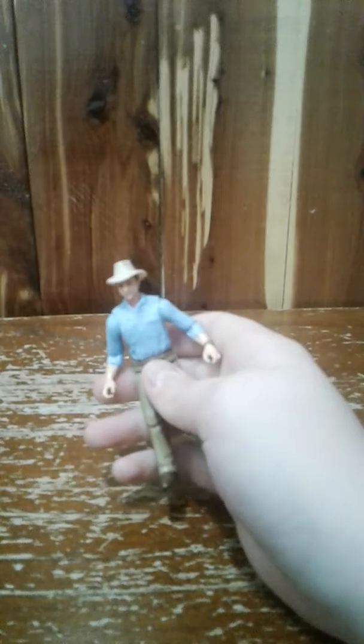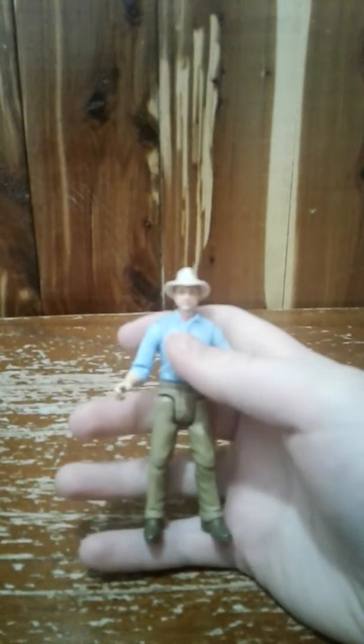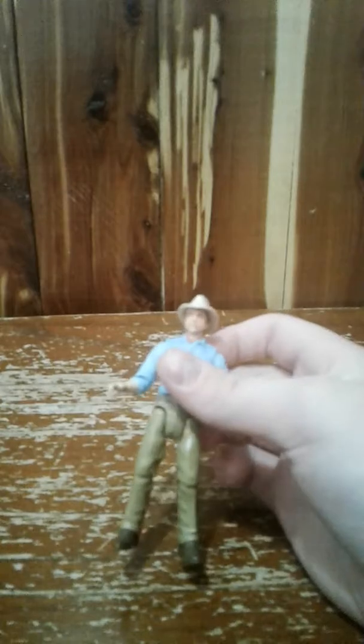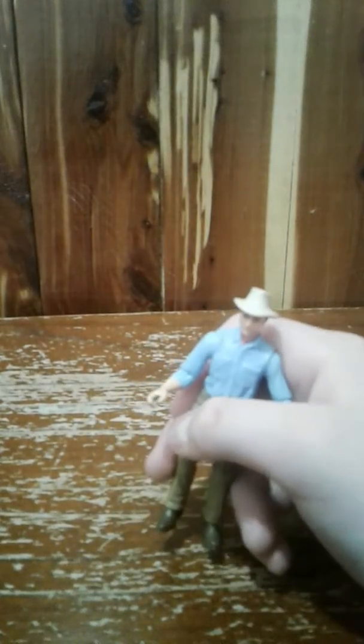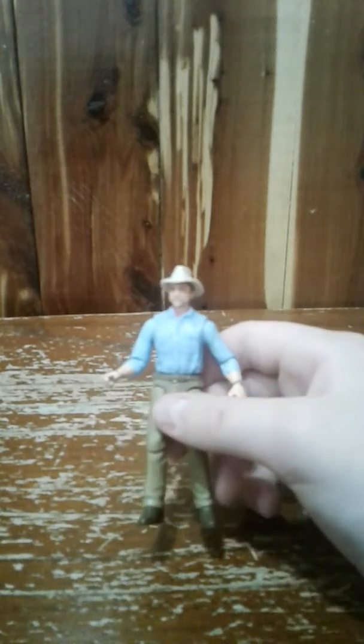Nothing at the waist. Either mine has a really hard waist joint, or he just doesn't have waist articulation. I don't know why he doesn't. Seems like he should. Maybe I just got a weird one. Can people please tell me in the comments of this video if yours have the same waist thing?